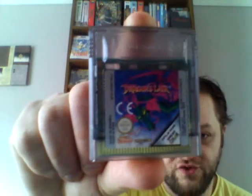But I got this for the Game Boy Color for $1.99, and it says Dragon's Lair by Capcom. As far as I know, I think this is pretty uncommon. You can get the Dragon's Lair in the original Game Boy fairly easily and cheaply. But I've not really seen that.